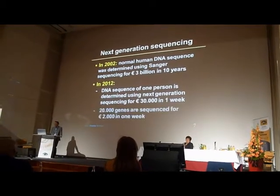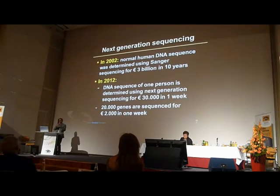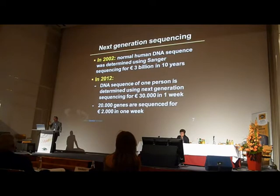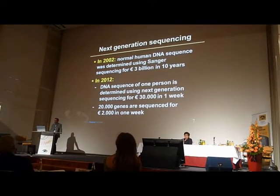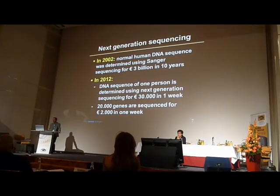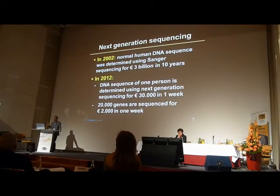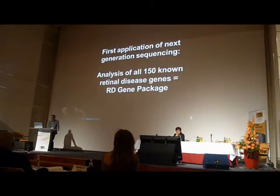And what we are doing in daily practice now is that we do not sequence the entire sequence of a human being, but we select those parts which encode for the proteins, which we call the exons, the building blocks. And those building blocks of all the 20,000 genes that are around can be analyzed for 2,000 euros of one person in 1 week. So we can do much more than we could in the past.